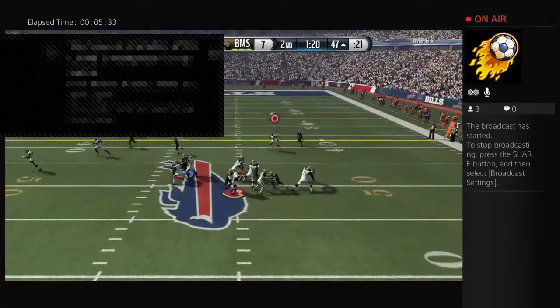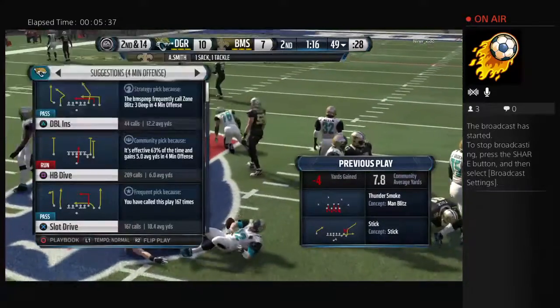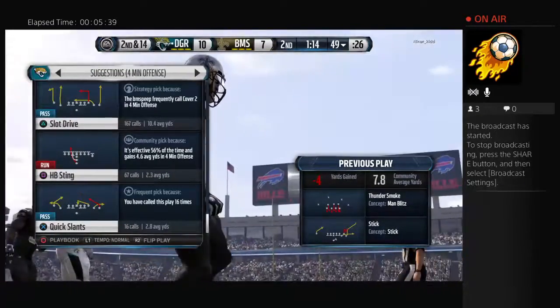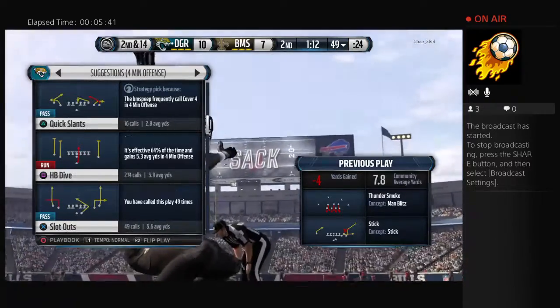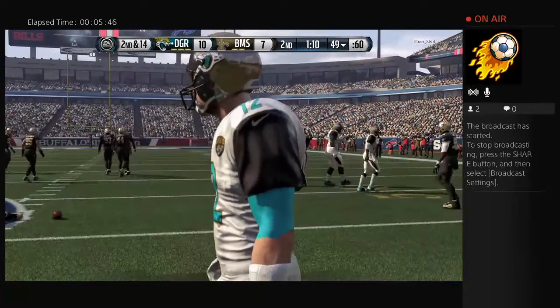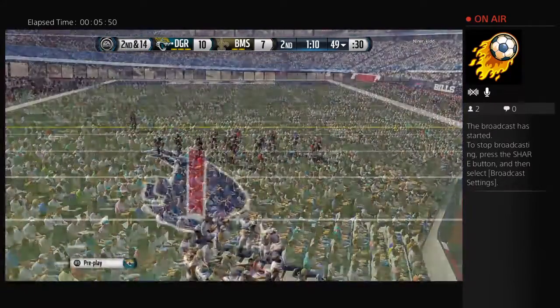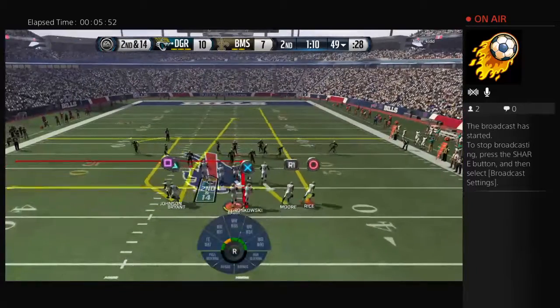First and 10. Alden Smith with the quarterback takedown. Got to give the defense a lot of credit here. You want to stop the offense from scoring here with under 2 minutes to go in the first half. Good pressure on the quarterback, and they take it down behind the line of scrimmage. Loss of 4 on the play. Second and 14 after the set.